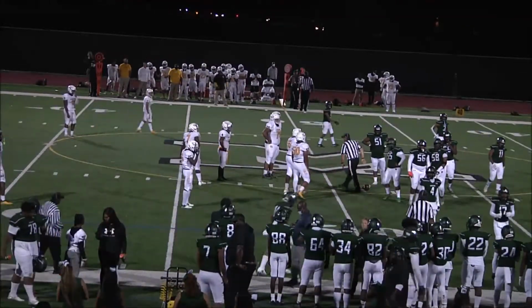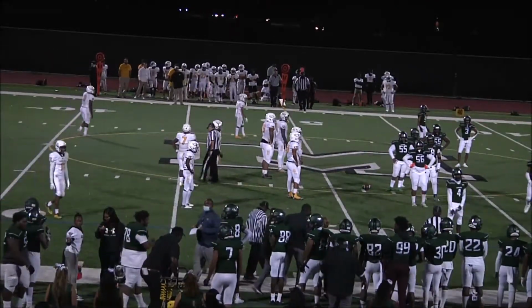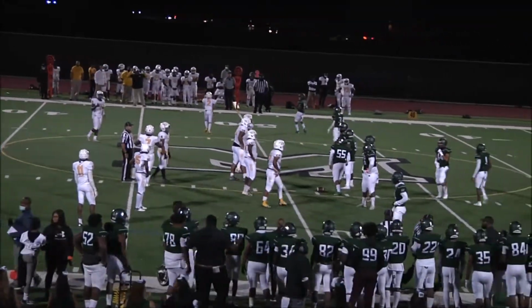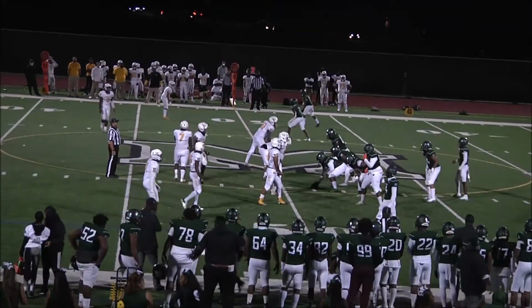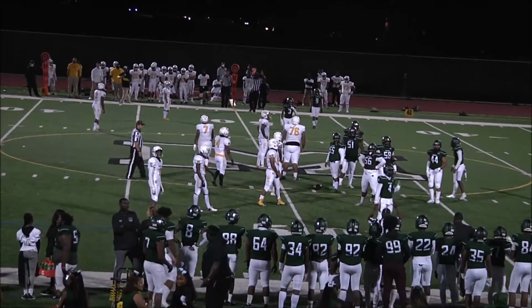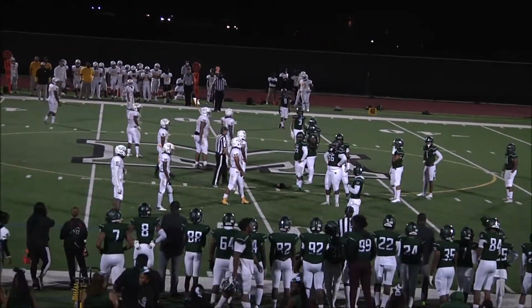Lost a yard on the play. It's 2nd and 11. Ball's on the Millers' 49-yard line. Time is running out. Definitely got to be past the 4-minute mark. Got into the 4-minute mark right there. Well, we just said it. 4 minutes left in the game.